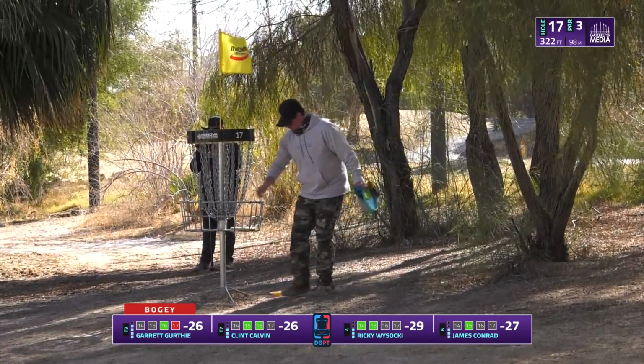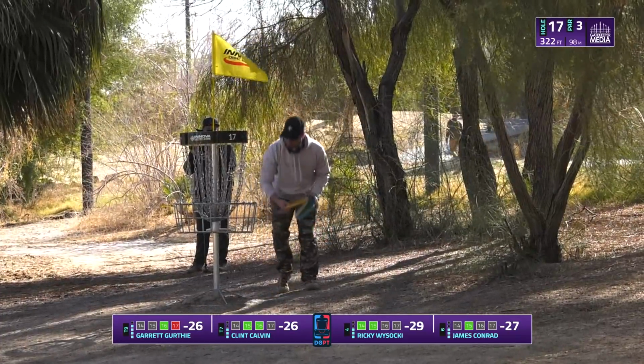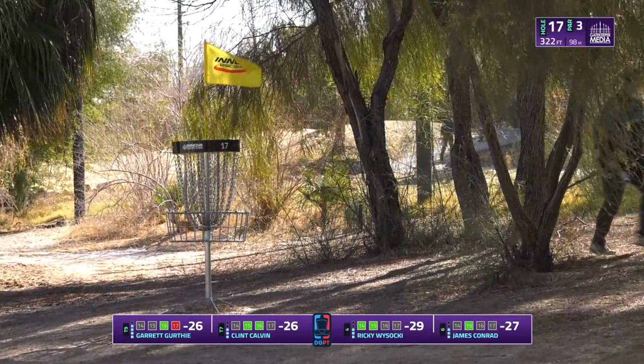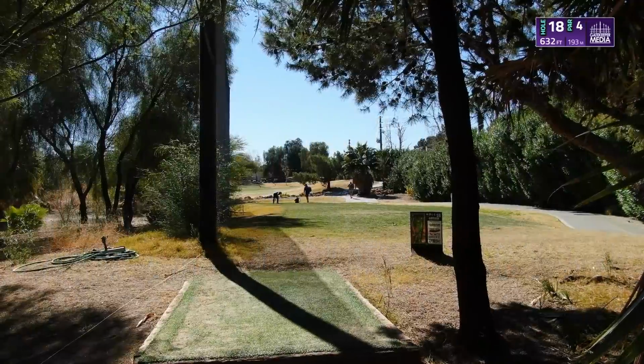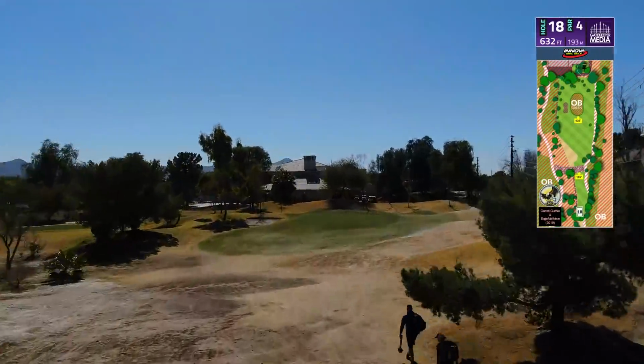And a bogey after Garrett goes just out of bounds on that drive. And I think he's playing two shots. I think they're probably making him play a second one to check in with the tournament director later on some sort of ruling.